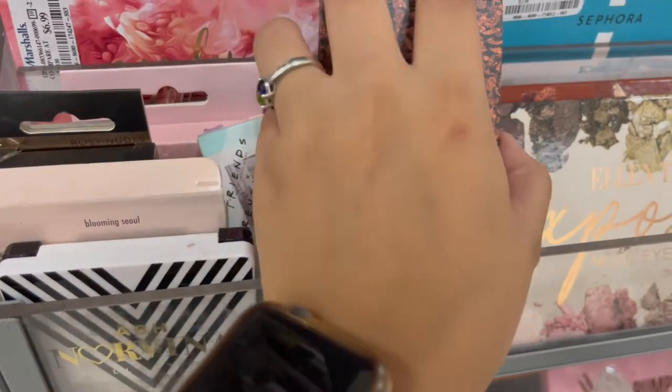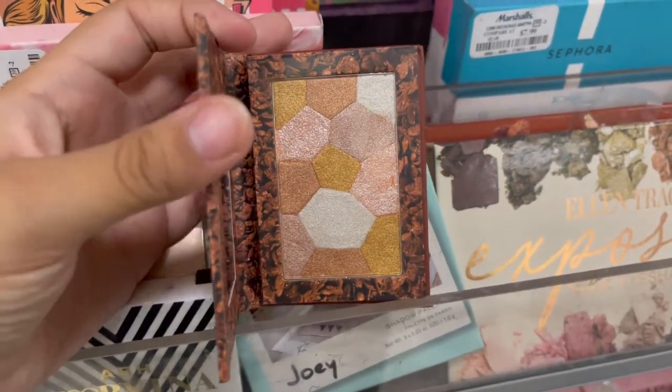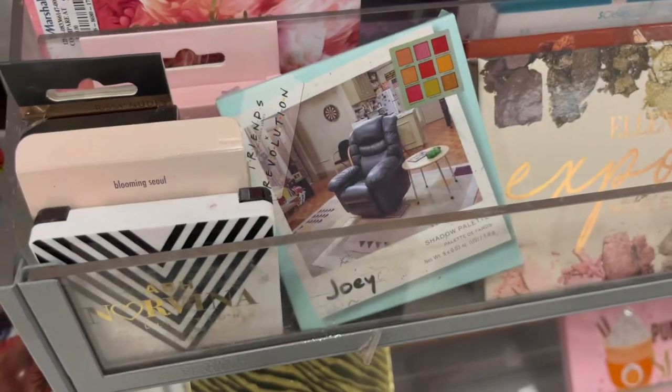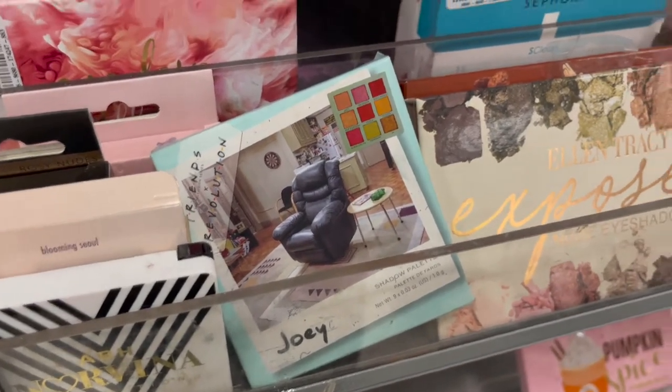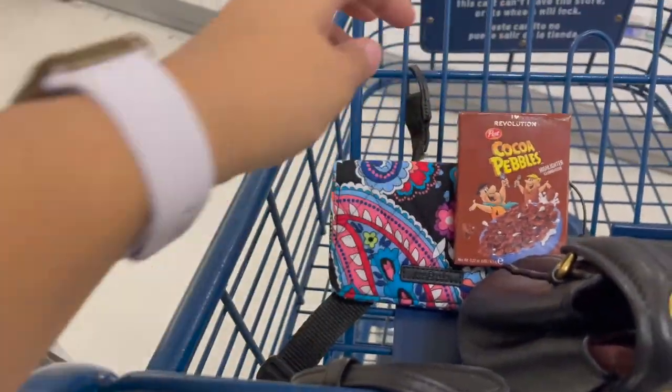Stuff like quality. Oh, it's like a bronzer. That's the cutest little thing ever. I need it. Oh, it's a highlighter. I'm gonna show this to Bridget. I'm gonna show it to my sister. I think that's so cute.